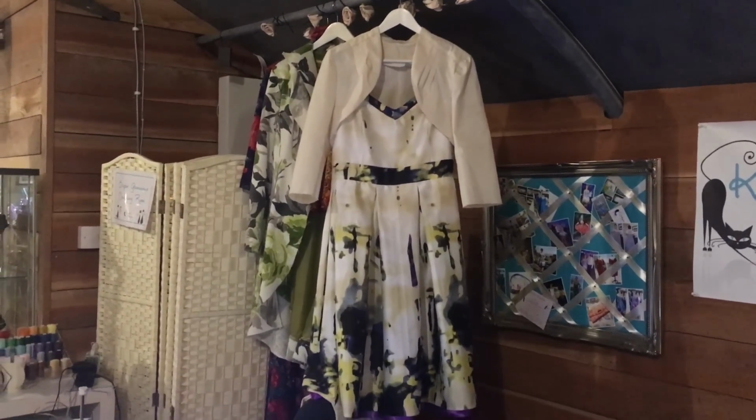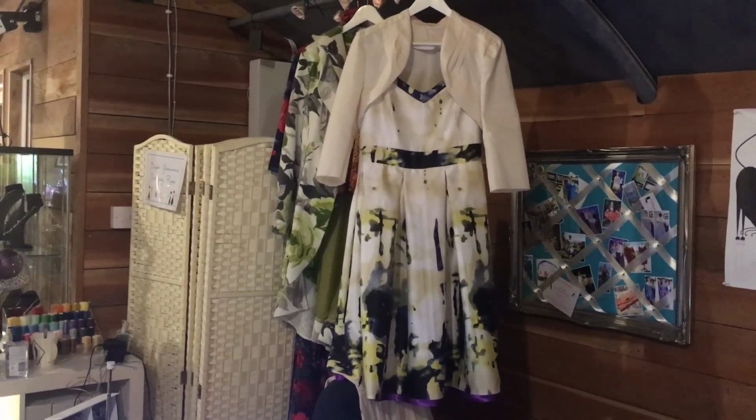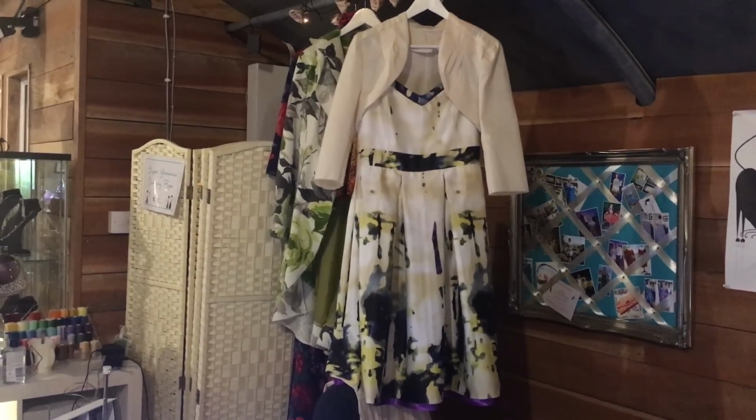So I've got the dress finished. The only thing that needs doing now is it's got to be hand hemmed, but I don't need to do that at the shop. I can do that at home, but I'm really pleased with how that's come out. I like it a lot. So I've just finished cutting out a couple of projects, neither of which I can show you because they are Christmas presents for people, but it does mean that I will have some sewing to do tomorrow, which is awesome.